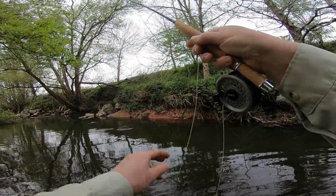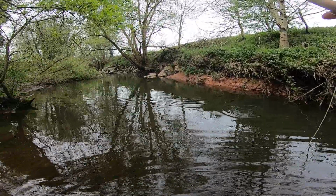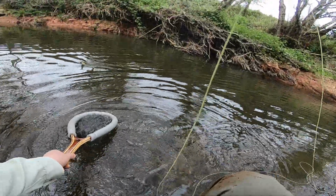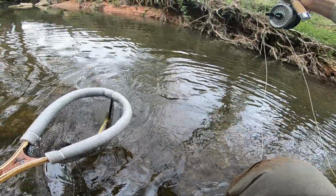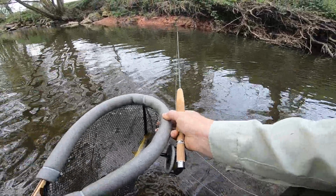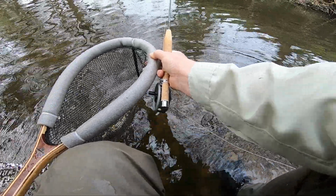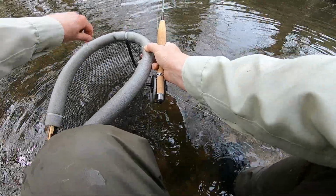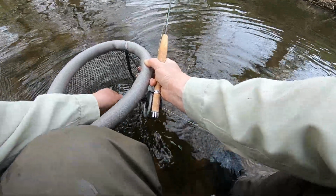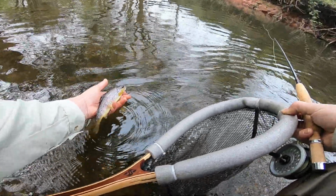Well, finally had a fish take pity on me. I thought I was never going to hook one. Hooray.